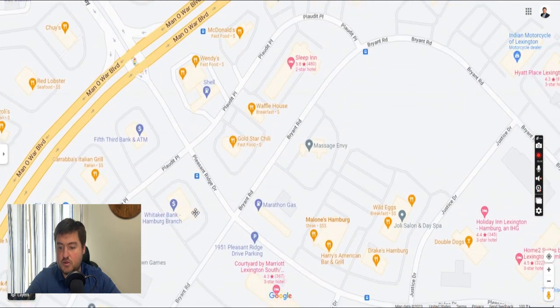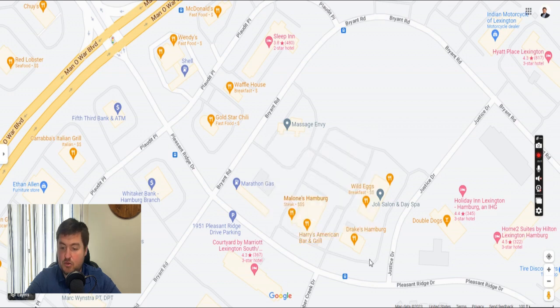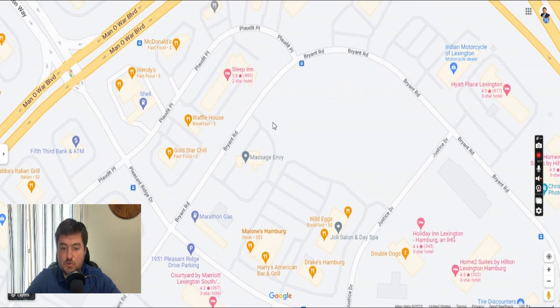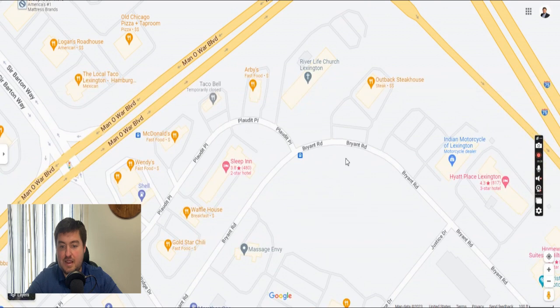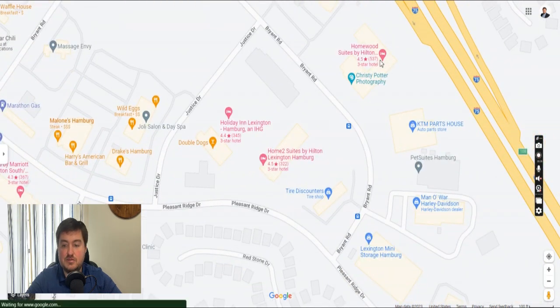But as I keep moving, once you come across Man o' War, which is one of the major roads here, you're going to see Malone's, which is easily one of the best restaurants in the Lexington area. Harry's Bar and Grill, which is right next door and actually kind of connected. Then you've got Drake's, which is a fantastic spot as well. This is a really cool spot of Lexington, just because there's so much in a small square radius area. You've got the traditionals: McDonald's, Wendy's, Arby's, KFC, Waffle House, all the fun jazz, and then there's tons of hotels over here as well.